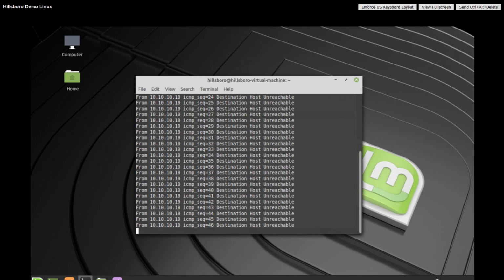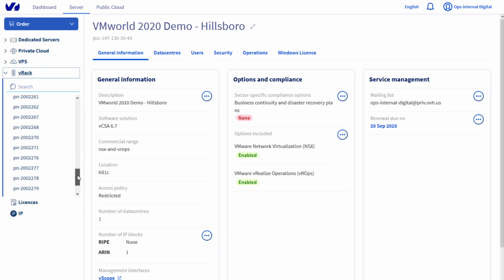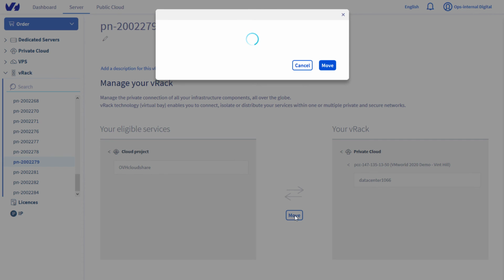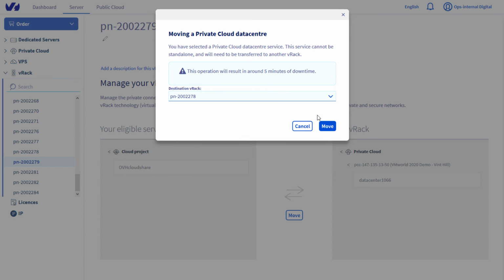Now, if I move back to the OVH Cloud control panel, and I look at the VRACs in my account, for this particular demo, I have a lot of VRACs established, but I'm looking specifically for 2278. And once 2278 opens, this is the VRAC that corresponds to my Hillsboro data center. And if I look at 2279, that VRAC corresponds to my Vint Hill environment. Now, if I want to move my data center and do a layer 2 stretch and connect Vint Hill to the same VRAC as Hillsboro, all I need to do is highlight the data center and click Move. Select the target VRAC. In this case, we're going to 78, and move.